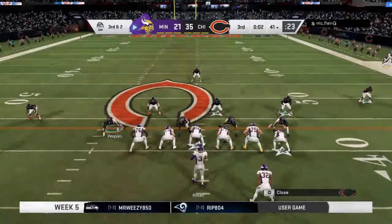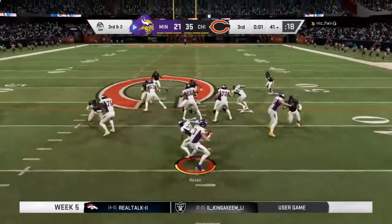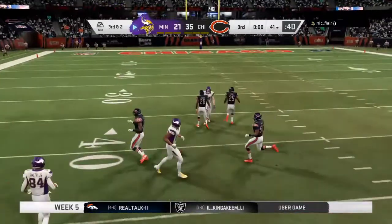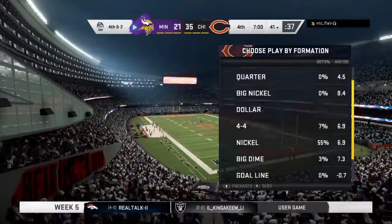This offense in desperate need of a conversion as they come up on 3rd down. 36. They go play action. It's Rosen. And that one not to be. It's incomplete. So they couldn't hook up as time is now run out on this 3rd quarter of play.